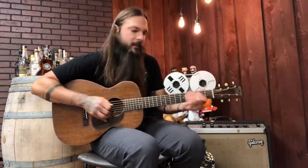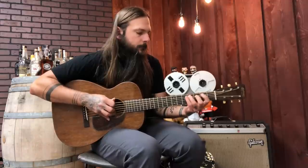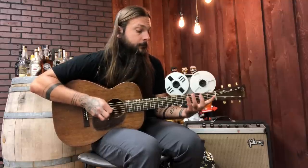string. Start very slowly, bring up the volume to your loudest playing, and then bring the volume back down again. So that'll sound something like this. Then bring it back up again. And then bring it down.